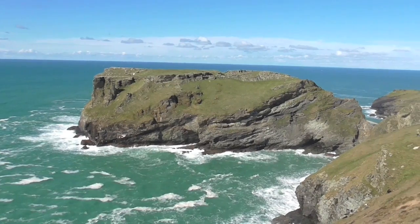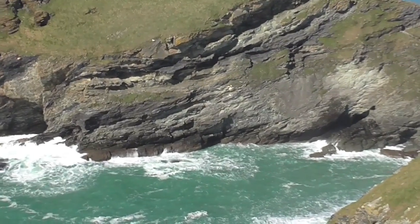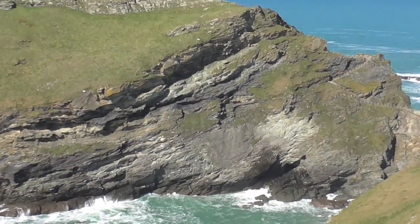I'm at Tintagel Head, and that's Tintagel Castle, or the remains of it. And look at the waves here crashing off the rocks. It's awesome, isn't it?